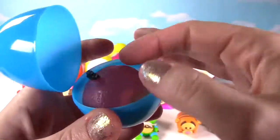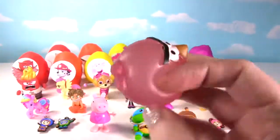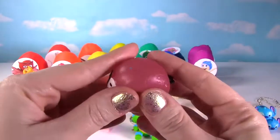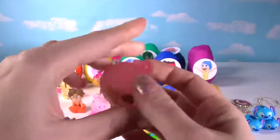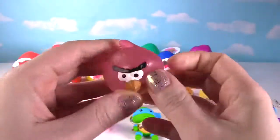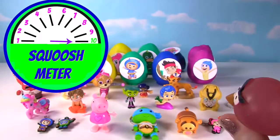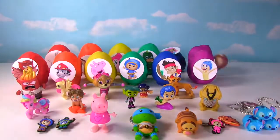What could it be? Whoa, it's something big and squishy. It's an Angry Birds Mash'em. Let's give it a good squish. And another squish. Ooh, it's so stretchy and squishy. On the squish meter, it gets a 10. And let's make this little birdie fly.